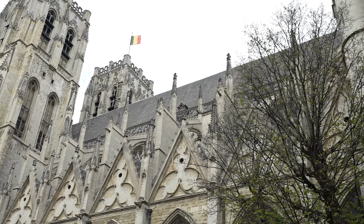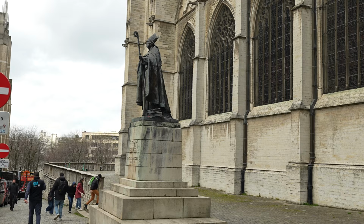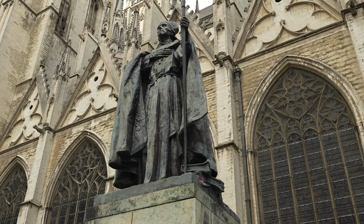The St. Michael and St. Gudula Cathedral, also known as the Cathedral of St. Michael and St. Gudula, is a prominent Roman Catholic church located in the heart of Brussels, Belgium. It is one of the most significant religious and historical landmarks in the city and holds great importance for the Belgian people. Here's some information about this magnificent cathedral.